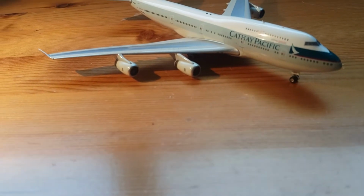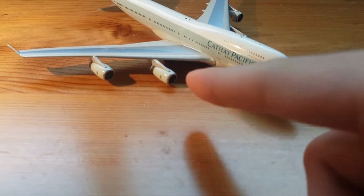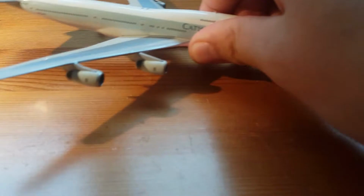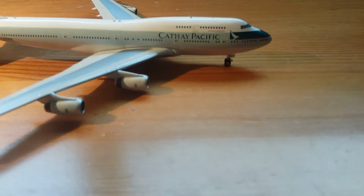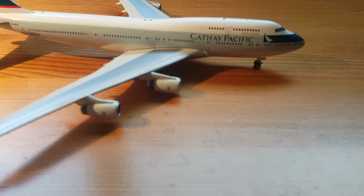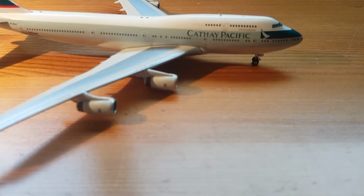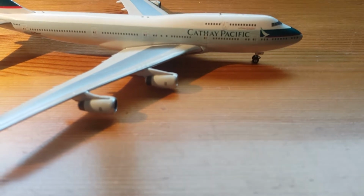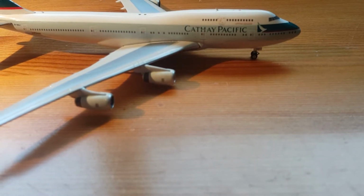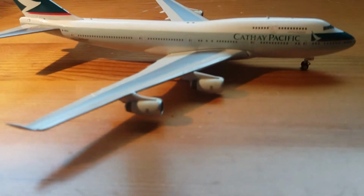First of all, what caught my eye to begin with, to be honest, was the engines. I believe these are Rolls-Royce RB211 engines that BA uses. I believe Qantas use them as well. Not too sure who else, to be honest. I think Iceland Air as well. They get put on some 757s as well. So yeah, this is quite a nice model.